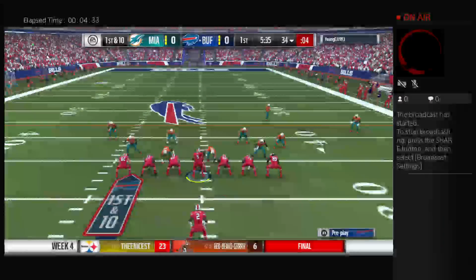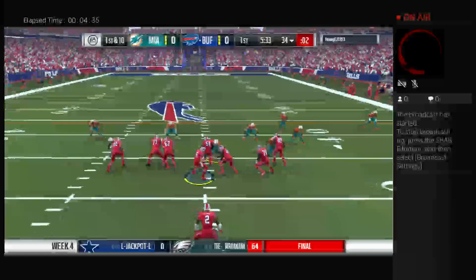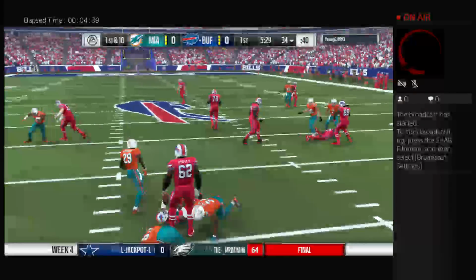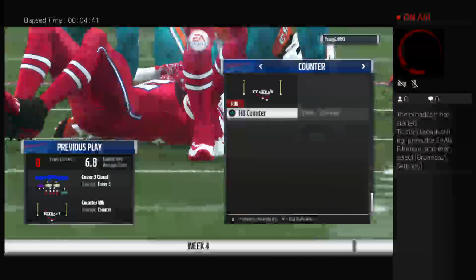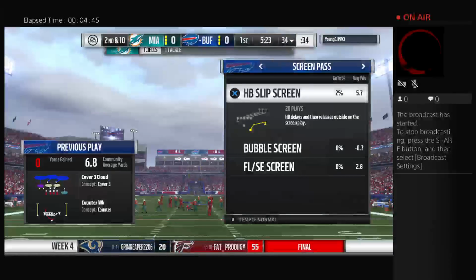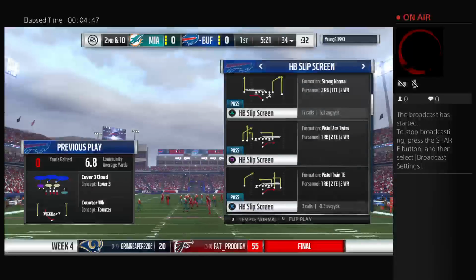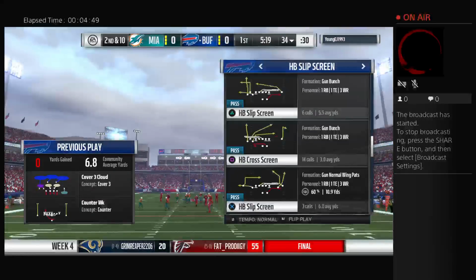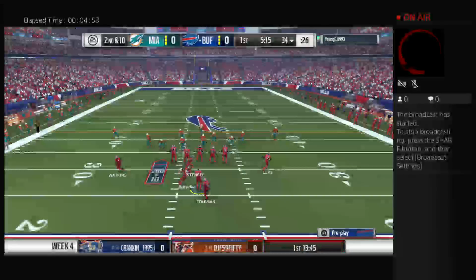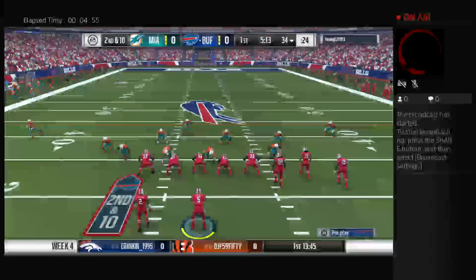The play clock's running down. Hurry up, here we go. The former Indiana Hoosier here, Tevin Coleman. Officially no gain on the play, and it's second down. And a look at the starters for the Miami defense. And Ndamukong Suh provokes a whole lot of conversation. But at the end, everyone agrees, one of the best defensive tackles in the NFL.